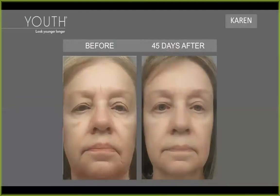We have Teresa here who just has had incredible results in 60 days. And she shared with me that she has not had this great of skin really since early in her teens, and just has seen incredible results and continues to do so. And now we have Karen. She has had incredible results, and her results are just in 45 days. Karen, can you share with us your experience with youth so far?